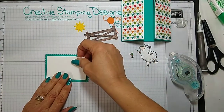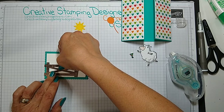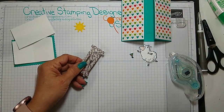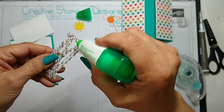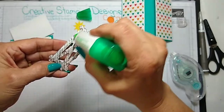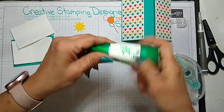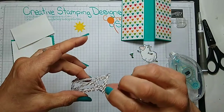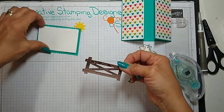Then I'm not going to put this down yet, but I just want to get an idea of where. I want the gate to go over just a little bit, like it's hooking on. So we're just going to use a little bit of liquid glue again, because I don't know if I can get in these small spots with my Stampin' Seal. So I'm not going to put it on those little ends. I'll put it right there. One thing I forgot to get out is my tweezers so that I can grab things easier. So I just want an idea of where I'm going to put it. I just want it to hang off just that little bit.